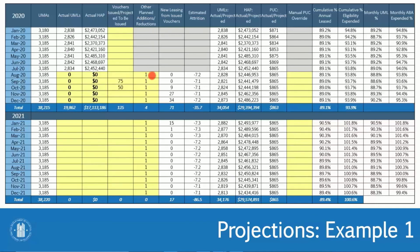So if you have an annual or a monthly turnover of PBV units of 1, you anticipate that you're going to lease up 1 PBV unit every month. Or if you look at your historical data and you absorb 12 vouchers every year, you could put a 1 here so that you're anticipating immediate planned additions or reductions in this column.